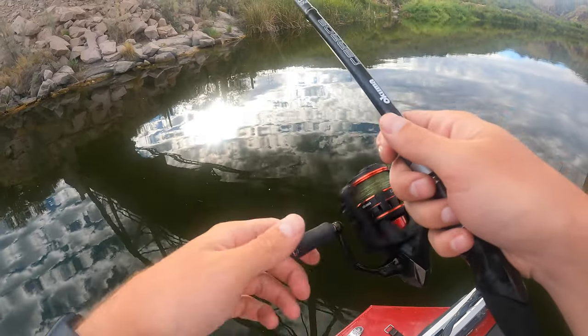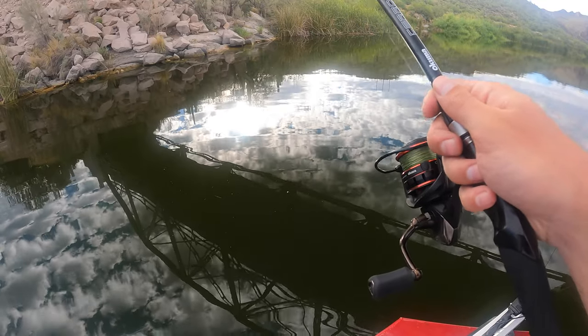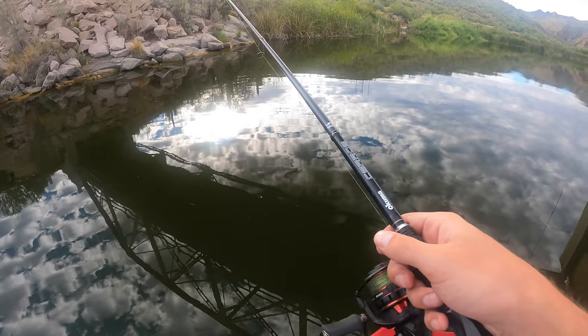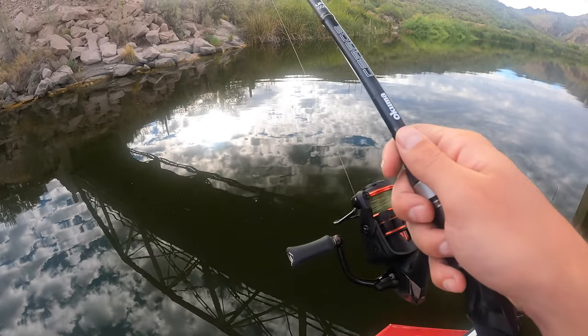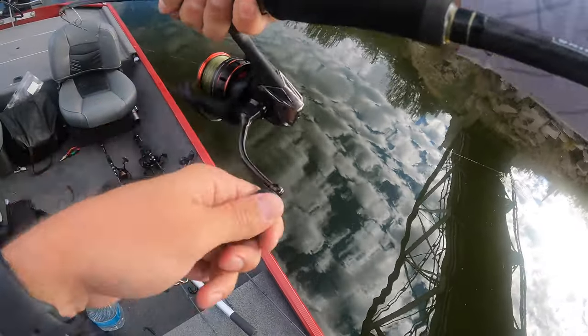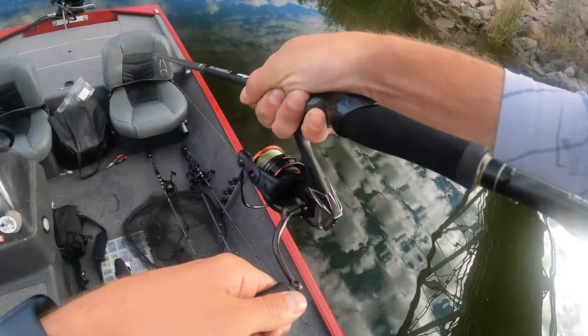And make sure the drag is set just right. Not too tight, but also not too loose. If you hook a good fish, it's gonna drag into these rocks and you'll snap off so darn quick. There's one. Feels like a good one, y'all.